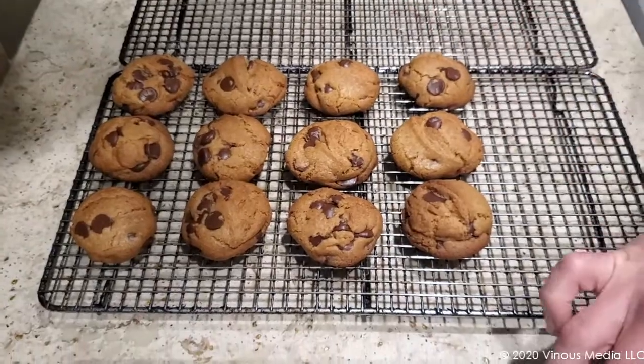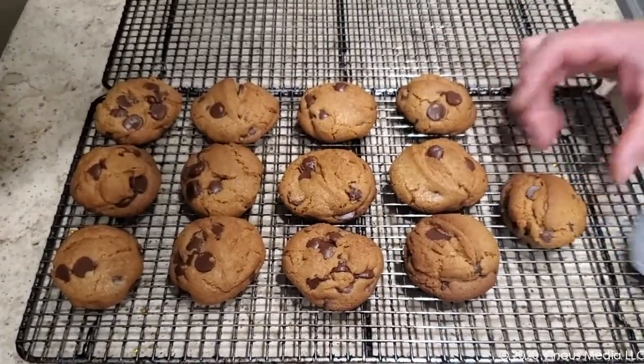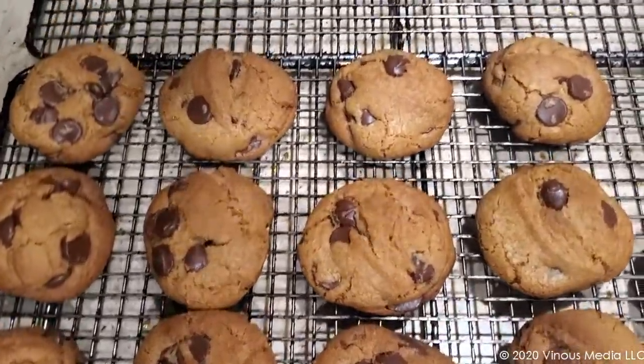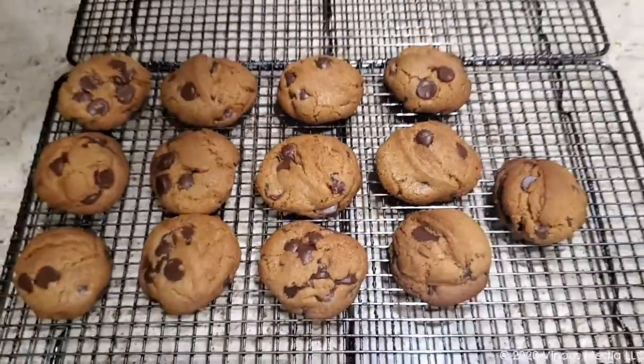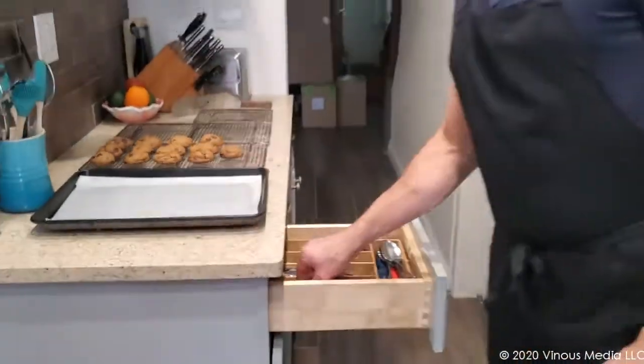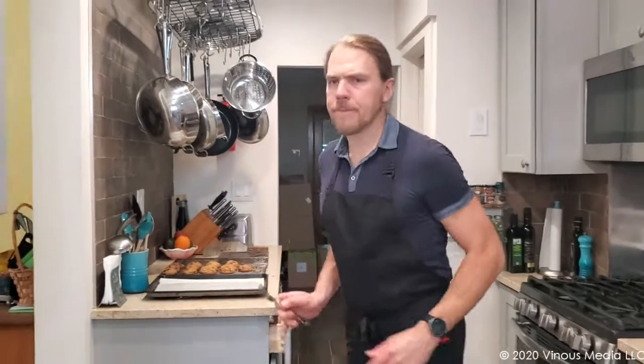All right, this is perfect. These are gonna cool down now. The oven should be coming down to that 350 mark nicely. I'm gonna come back over here to the peanut butter cookies now. I'll grab a fork on my way.